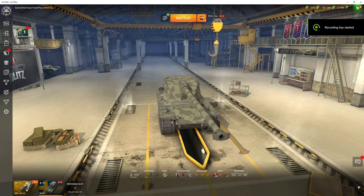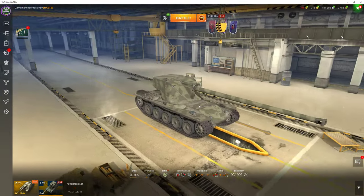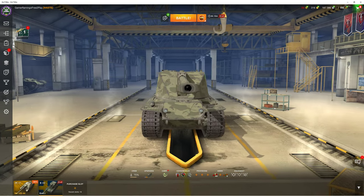Hello everyone, in today's video, we're going to be looking at how to get the T-34 shielded. Now, this is pretty simple, but some of you might be a bit confused, so I'm just going to run through exactly what you need to do.